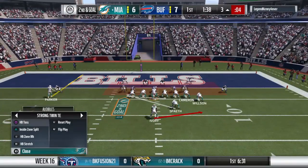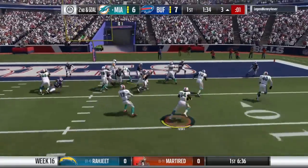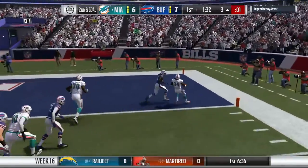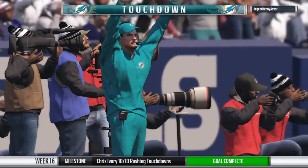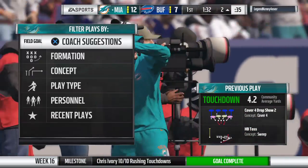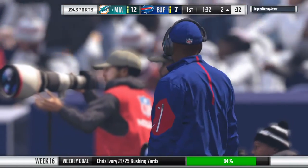The play clock's running down. Again, Ivory. And he is in. Touchdown, Miami. Chris Ivory, his 11th touchdown of the year. And the Dolphins are going to jump back in front.